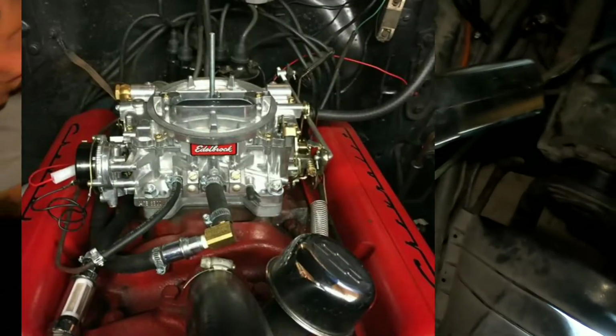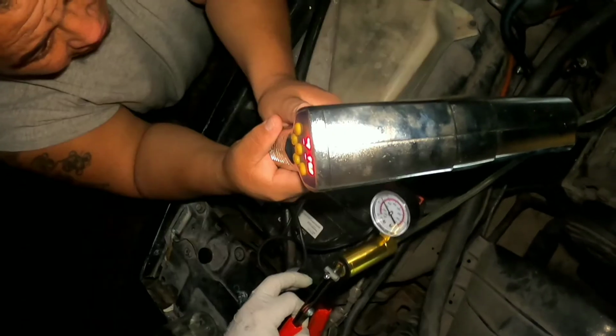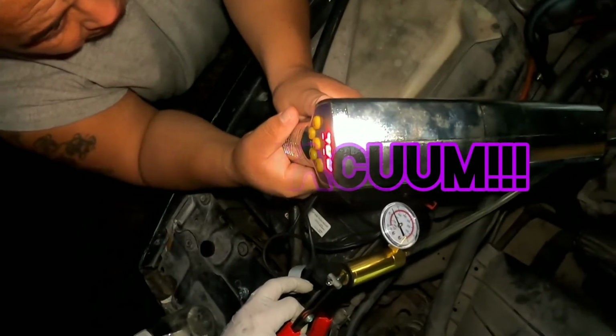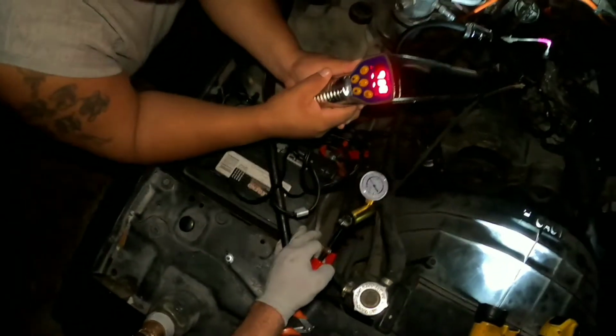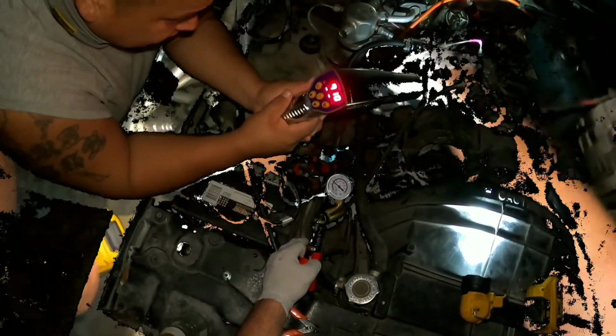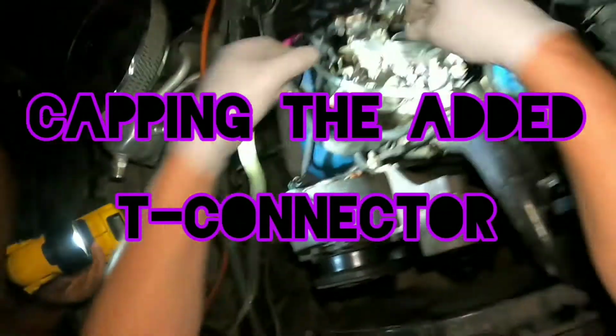960, 960, 930, 910, okay, 920. It should stabilize a little bit better now, around 900. 900, 900, 900, 910, 900, 910, 900. Yep, that's it.